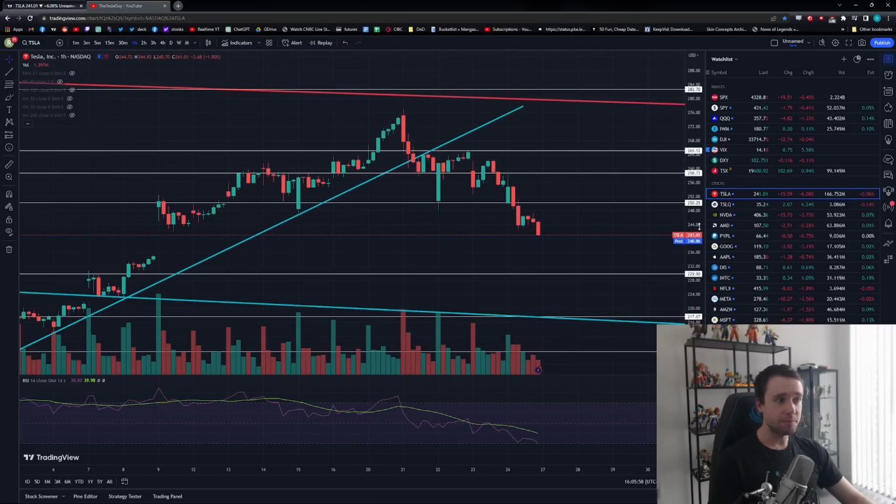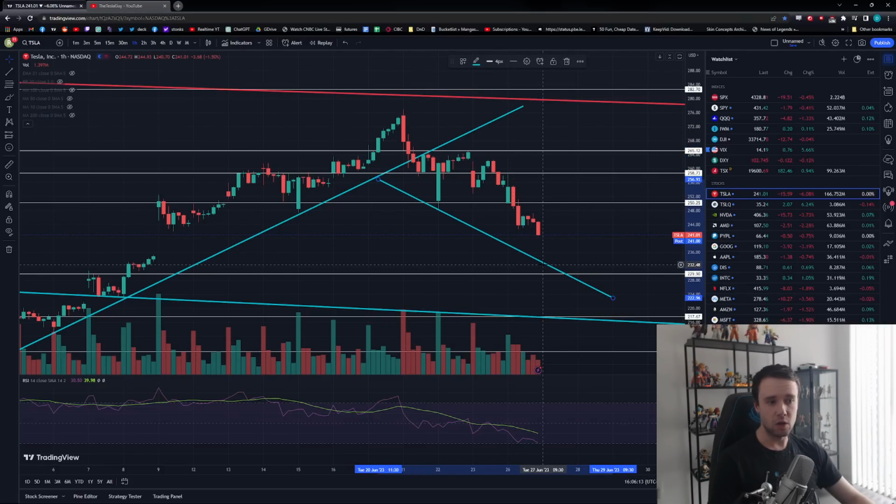But with that being said, what does this mean? Can we go down even further, or is this the bottom? First and foremost, you can see we are trading around this little situation right here, where you can make an argument that we are going to go a little bit lower, probably to gap fill, if not just barely touch, in my opinion, maybe even just barely visit the 220s.